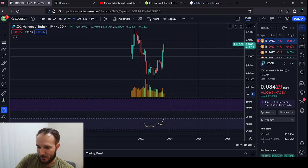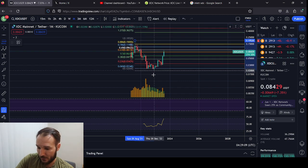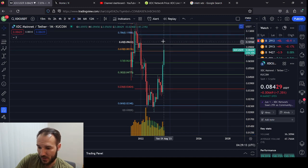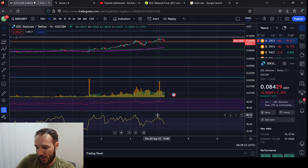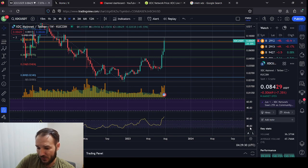Looking at it from its previous all-time high to its current all-time low, we are in that magical zone where we're between the 618 and the 69. We actually literally tipped right off there, potentially seeing some strong resistance. We have bearish divergence here on the 4 hour, bearish divergence on the 1 hour as well. We were overbought for a while on the 1 hour, and we're pretty overbought on all time frames. So it's just a matter of time before this thing comes down.